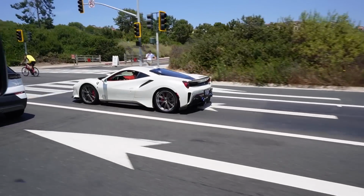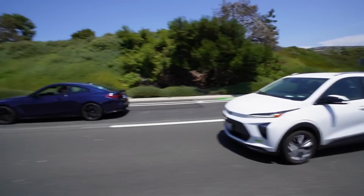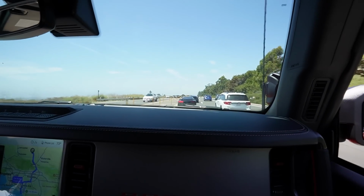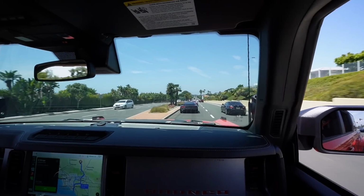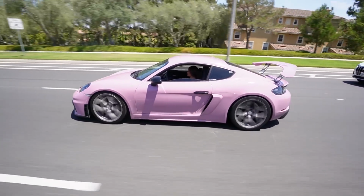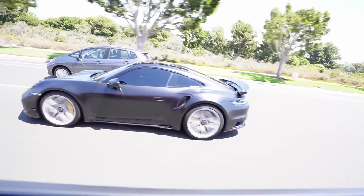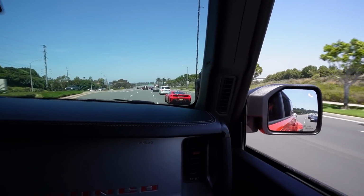Look at all these cars. We're really in the big body right now, trying to keep up. I'll run over all these, bro. Run them all over. We're really cruising all the supercars today. This whole vlog is supercars. That's just manual, bro. She can drive better than you, G. Manual. I know. That actually sounds sick though.